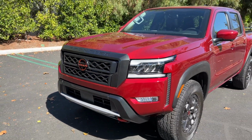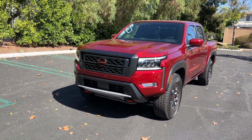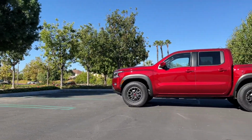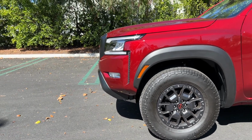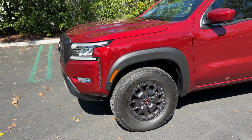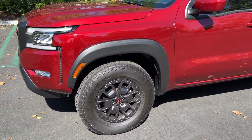People have compared the nose to the GMC Canyon or the Toyota Tacoma, and sure, you can see some similarities, but I think it's actually pretty distinctive. Moving to the side now. Well, first of all, you can see the really short overhang and the squared off nose help give this truck one of the best approach angles of any small mid-sized truck, even in the off-road segment.